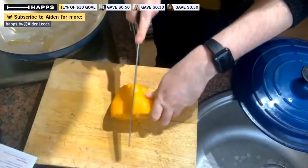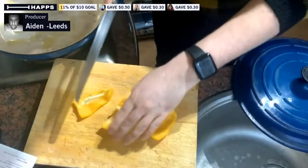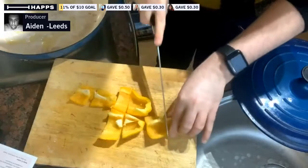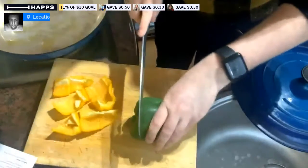So we're just going to chop this up. You can keep all the white bits as well, but so that they're all even in different one side at the moment. Just do the other one.